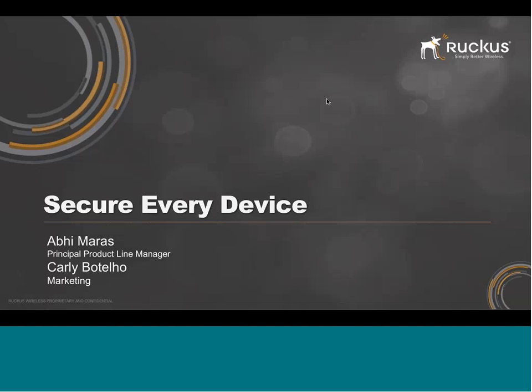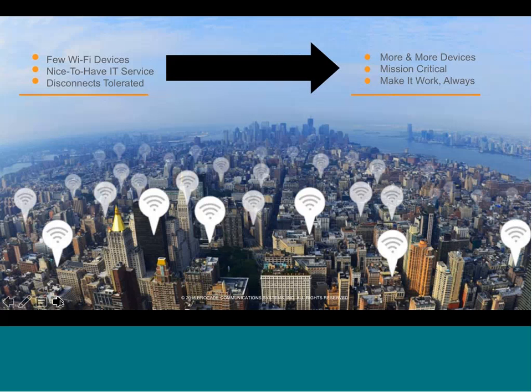Good morning, good afternoon, good evening, everyone, depending on wherever you are. Today, we're going to talk about how to secure every device on the network. Now, what do we mean by every device? We're talking about every end-user device, be it their IT-issued devices or their personal BYOD devices, or even IoT devices that are coming up on the network, either as bring your own IoT devices or even IT deployed BYOD or IoT devices.